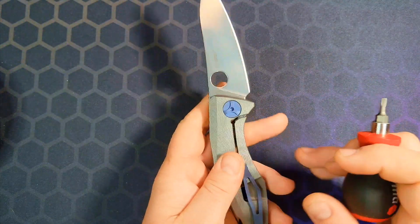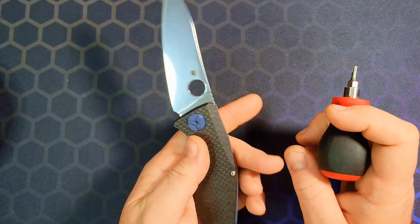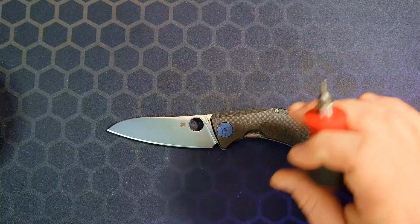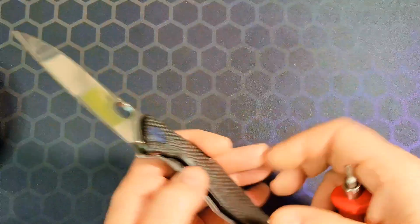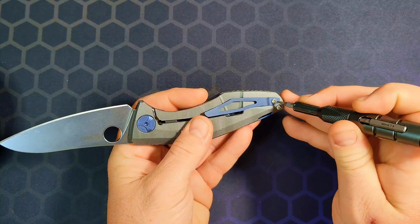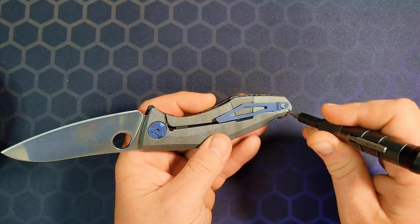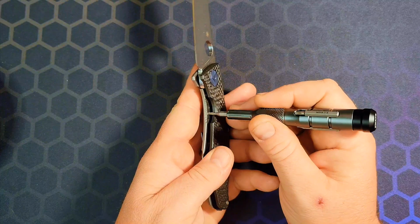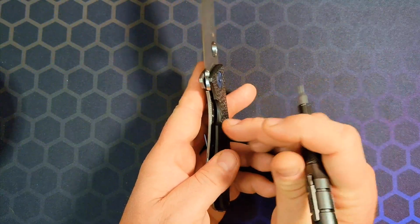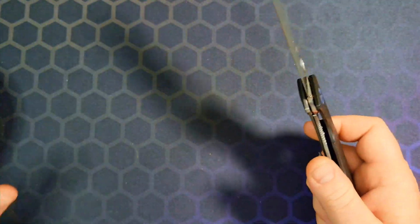Yep, T10. Maybe a D-shaped pivot barrel in there, so it might be captive. I'm not 100% sure on that. I haven't watched a disassembly video on this thing yet. But yeah, so T10 there, and T6 on the rest of the hardware, but I'm going to make 100% sure. And check out that clip screw. Yeah, that's a T6 on the clip screw. And let's go with the lock bar screw. That's a T6 on that lock bar insert, I guess. All right, that's the correct term for that.